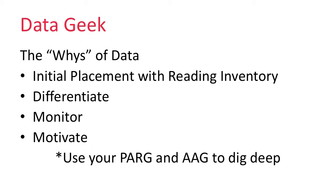And then finally, and this is a part that I find not all Read 180 teachers capitalize on, is using the data to motivate. So how do you share it with the students? Can you share it with the students, and how can they build some of their own personal goals? And what are some of the research?